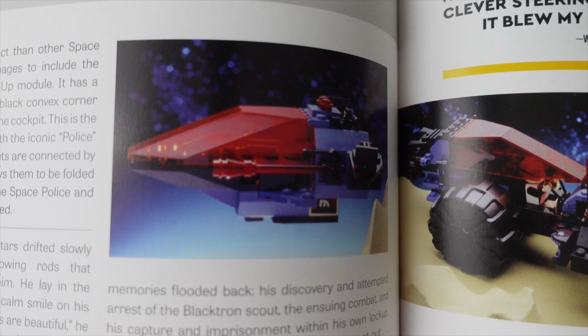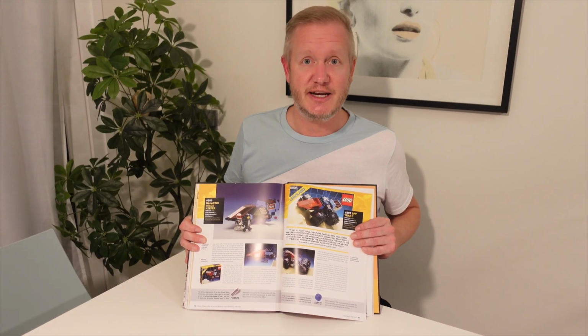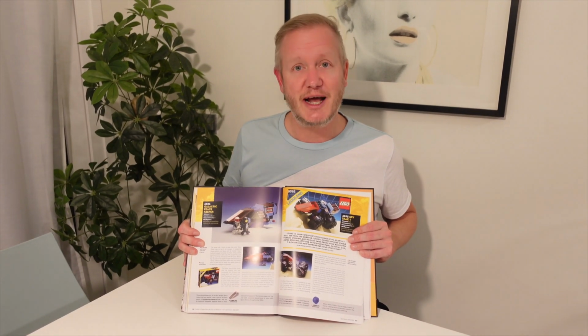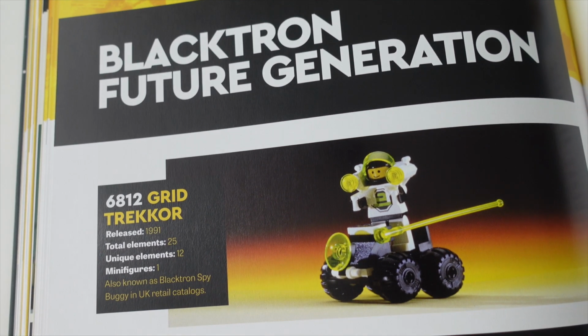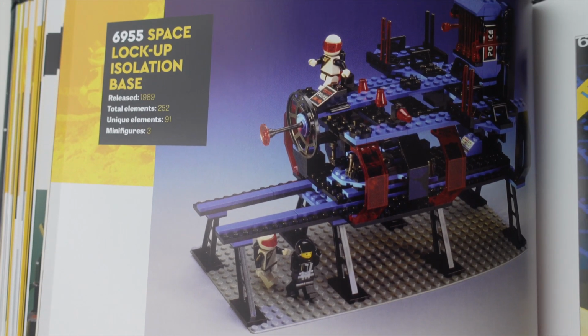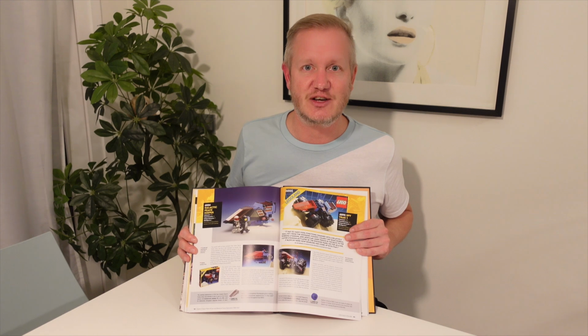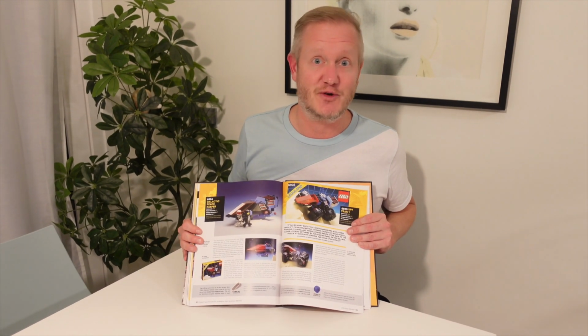But one thing that's really striking is when you look at the sets that were produced in the early 90s and compare them to what LEGO did just like 5 years earlier. The difference is huge. Not only when it comes to special parts and color schemes, the way that they have created sets is so much more advanced than it was in the early 80s or mid 80s.